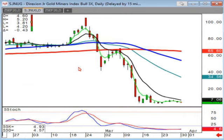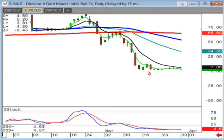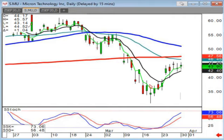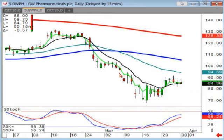JNUG, that's pretty flat. Am I looking at the right thing? Yes. I don't understand why that one has gone so bleak. You wait for that to come up through the T-line. Micron, you stay long on this one. The gap up through the T-line. And GWPH. Sorry, I was daydreaming. You can stay long on this, but definitely needs to open positive. If it opens lower tomorrow, I'd close it out.